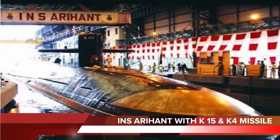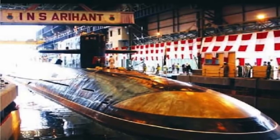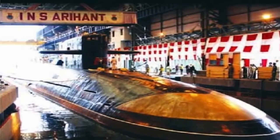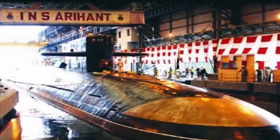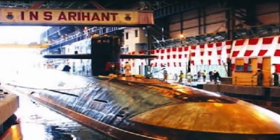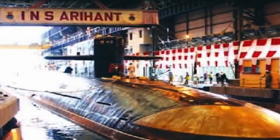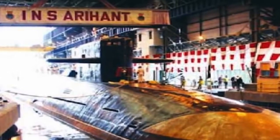Number 2. INS Arihant is the lead ship of India's Arihant class of nuclear-powered ballistic missile submarines. The 6,000-ton vessel was built under the Advanced Technology Vessel Project. It is India's first nuclear-powered submarine. Construction of 3 more submarines of this class is also underway.